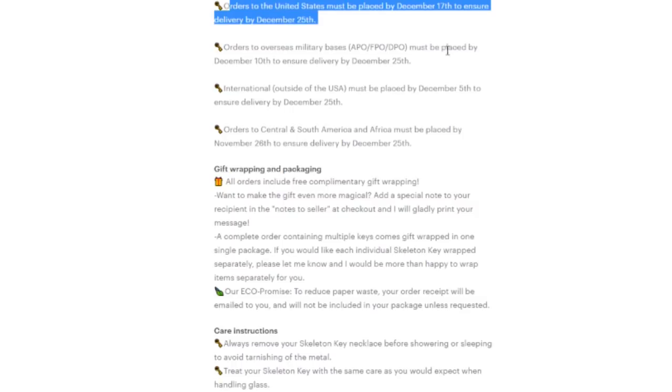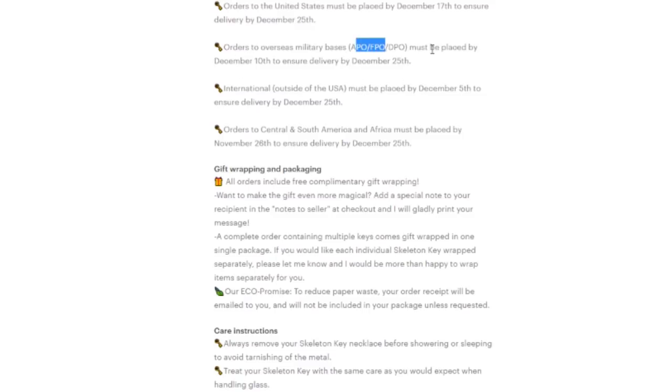Orders to the United States must be placed by December 17th to ensure delivery by December 25th. Orders to overseas military bases, APO, FPO, and DPO, so remember, keep those APOs in mind, must be placed by December 10th. International, and I always put in parentheses outside of the USA, must be placed by December 5th. Orders to Central and South America and Africa must be placed by November 26th.